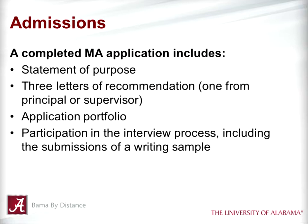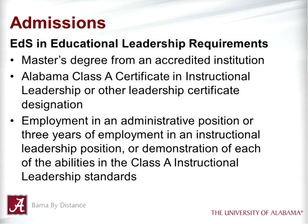You will also have to participate in an interview, and the interview will be an online interview. We will use an online Zoom or Skype interview process, and we will also do a written sample after that interview as part of your application process.